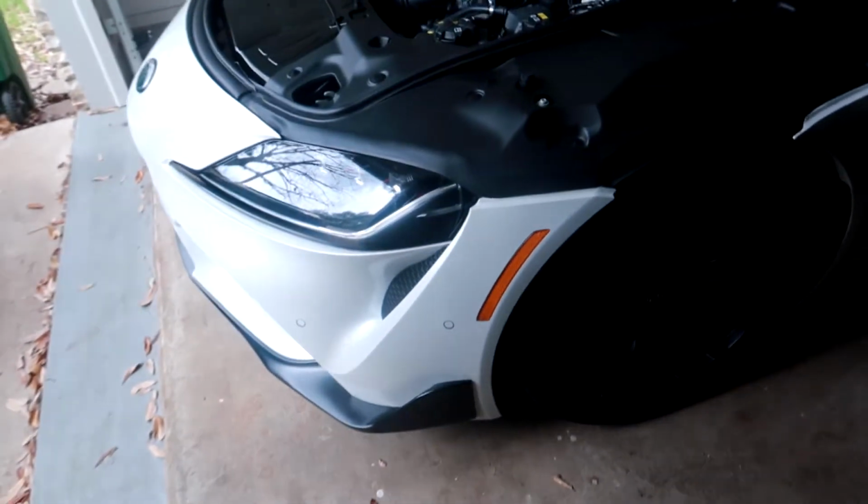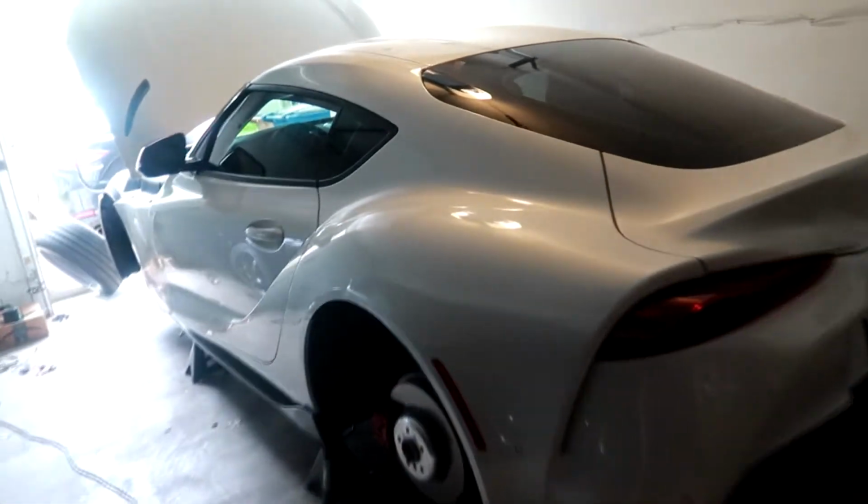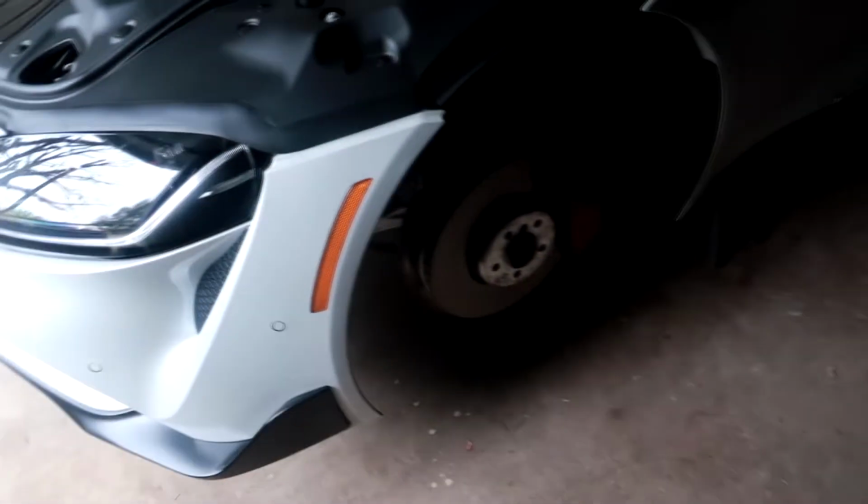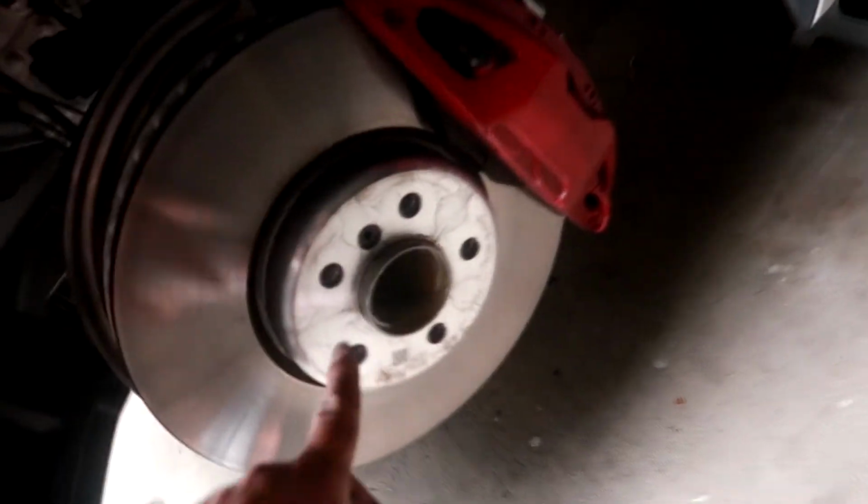But yeah, we're going to tackle putting coilovers on the 2020 Supra. Just took off the wheels on the rear as well as the front. So one thing to note about the new Mark V Supra, since it is a collaboration with BMW, it's not your standard lug nuts. You have lug bolts, so these bolts just come off.